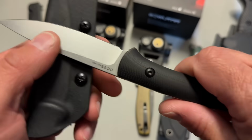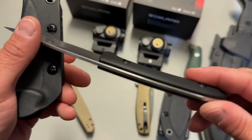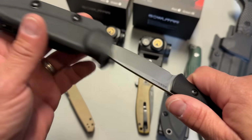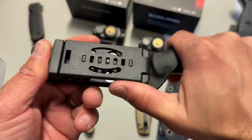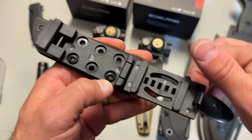A For Sale is the company, and that's how you spell it out right there. DC53 steel, full tang design, G10 handles, Kydex sheath with a micro clip. Perfect for a budget battle belt, and I've got a lot of those suggestions on the channel. Adjustable for different belt sizes.